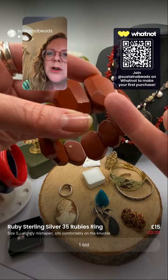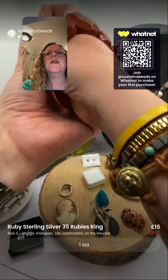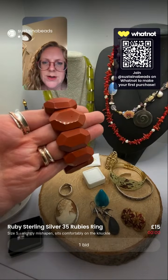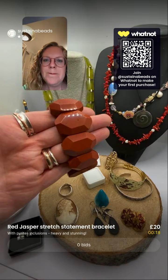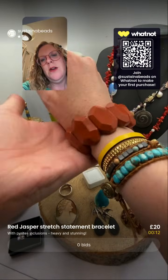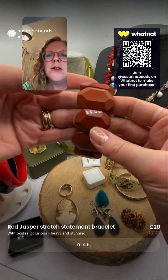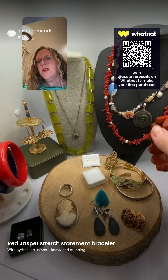It's got this beautiful starburst on this one. I don't know if you can see that. Very hard to see. So it's on stretch elastic, brand new elastic. And it's gorgeous, gorgeous, gorgeous. And we're starting that one at £20. It'd be nice in all seasons. Go with autumn outfits, wouldn't it? It'd be lovely with a maxi dress or something in the summer too. And I've restrung it for you. No takers on the jasper.